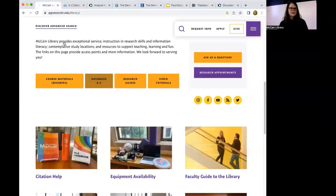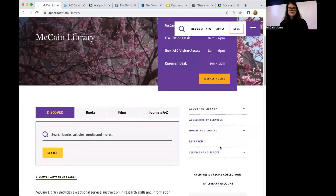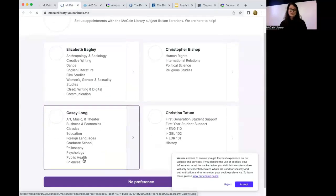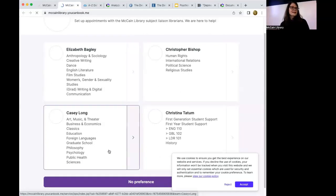Let me go ahead and share my screen one more time so I can show you how you can do that. You can go back to the library homepage, and the best option is to go to research appointments and click here. You'll see who is available for appointments. These are all of our research librarians, and though we have areas of specialty, my area is psychology, I guarantee you they're just as smart as I am about all these tools. A lot of it's about technique and just being highly aware of what the resources available are.